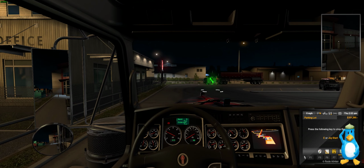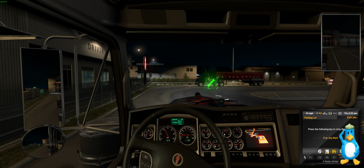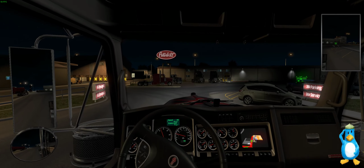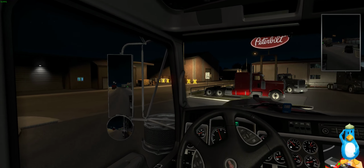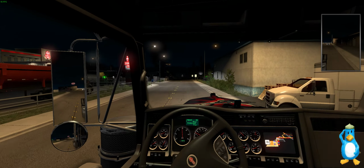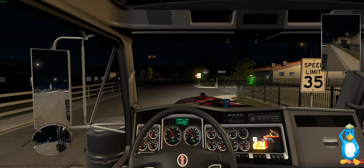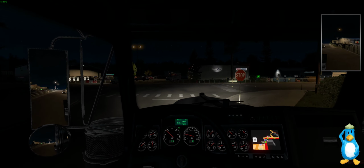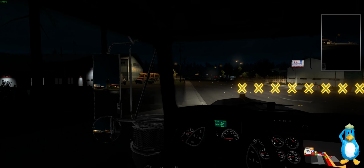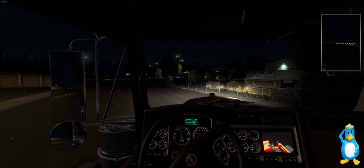Let's get going. Better put our lights on. And off we go. The secret road is just around the corner here. So we just need to pull out of this. Turn left. And at the bottom, get ready to turn right. At the bottom of this road, we will turn left. Turn right. And as you can see, that's blocked off road, but we can just get round that by going over here and back onto the far side of the road. And off we go.